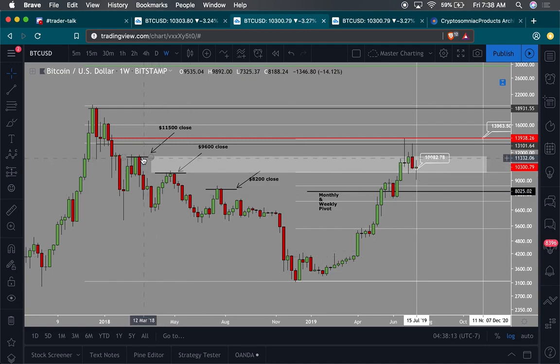Uncertain because we had this wick break past and take out a lot of orders on this up move right here, above 11,600. This was really the marker, which is this big white box, 11,500, 11,600, which is where February 2018 candles closed, the weekly candles. And then after that, we just got a sell off and we never really looked back to this area again.